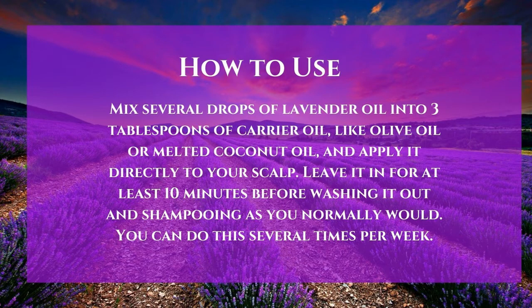Now, how can we use lavender oil in our daily hair care routine? The method is really simple. Mix several drops of lavender oil into 3 tablespoons of carrier oil, like olive oil or melted coconut oil, and apply it directly to your scalp. Leave it in for at least 10 minutes before washing it out and shampooing as you normally would. You can do this several times per week.